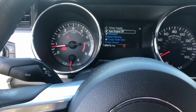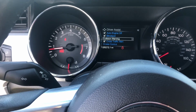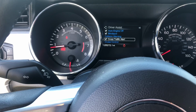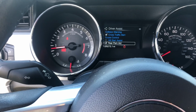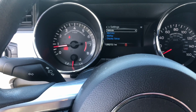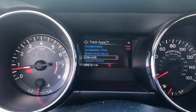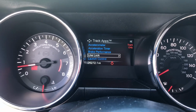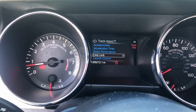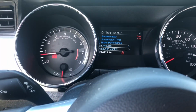So, good driver assist. You've got engine on and off, blind spot, collision warning, cross traffic alert. You can turn hill assist on, so driving clutch. It's got track apps, so you can do a line lock, launch control, brake performance, and an accelerator timer. So pretty sweet.